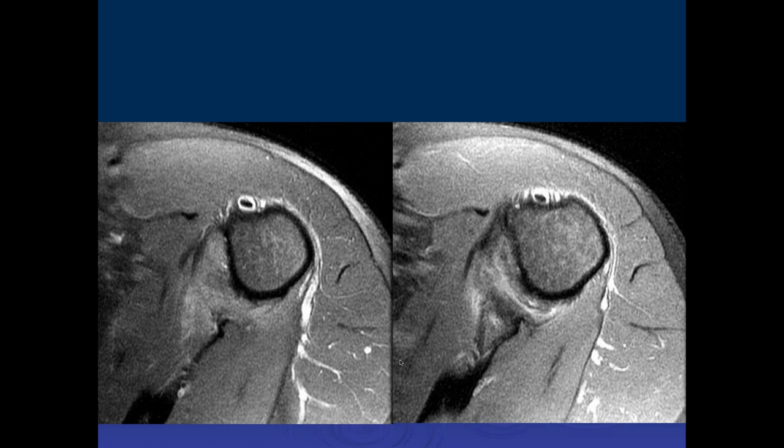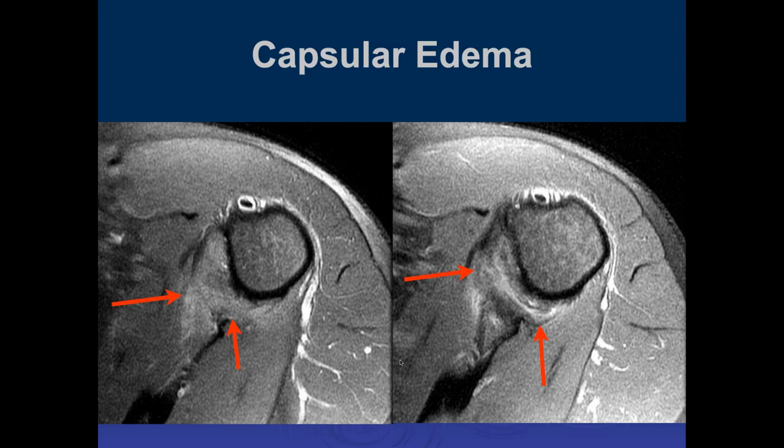Michael, what do you think of this case? Okay, so on the first image, we see some increased signal in the region surrounding the medial aspect of the humeral head and the region of the inferior glenohumeral ligament. It's thickened with increased signal, so capsular edema. This is the kind of capsular edema you can get in the really acute phase.